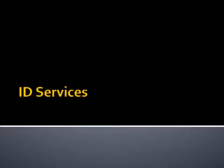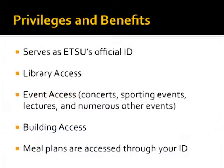ID Services. One of the most important aspects in coming to college is obtaining your student ID card. Here's a list of the privileges and benefits of having an ETSU ID card. It serves as ETSU's official ID. You have library access, event access, building access, and meal plans and dining dollars are accessed through your ID.